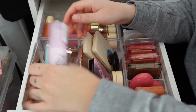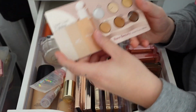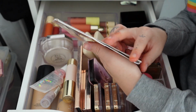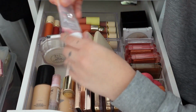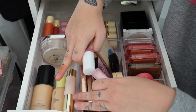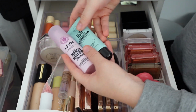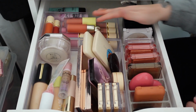Alright, let's look at this section right here. So we got primers, got my base products. This, okay, I'm so sorry. I have had this for so long, and I remember telling you guys, I promise that I'll get around to using it. I'm not gonna get around to using it, and at this point, these products are really old. They're going. I'm not using them. This is nearly done, but I will be keeping it in here. And I keep my cream bronzer in here because it just fits nicely. So I think that's actually not too bad. It's not ideal, but it's not the worst. These two, because they're new, I think I'm just going to keep them back here. Because obviously they're not in current rotation just yet, so I'm just going to keep them back here.